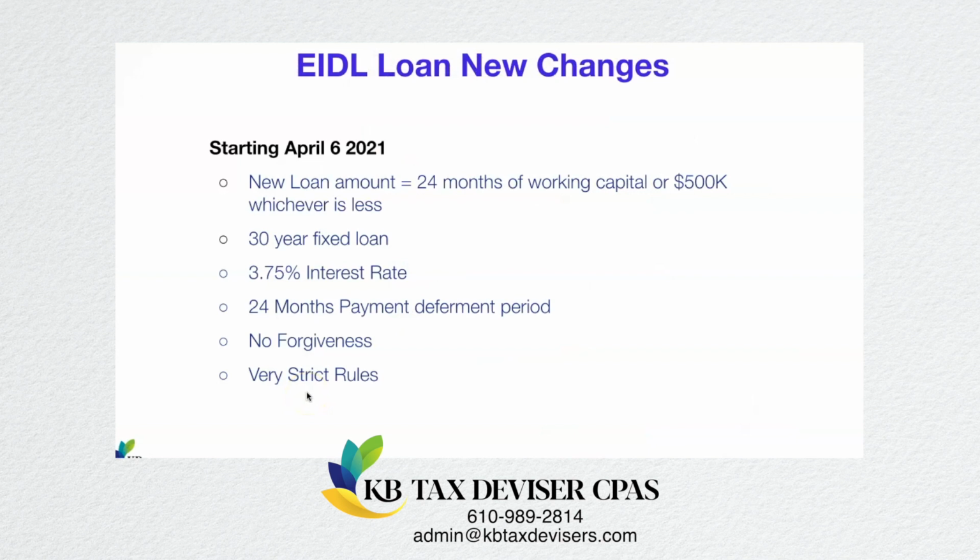So what is this new EIDL loan about? And for many of you who are wondering, is this a legitimate email coming from the SBA? Yes, those are legitimate emails that SBA started rolling out since yesterday. And this new program began on April 6th, which is yesterday.